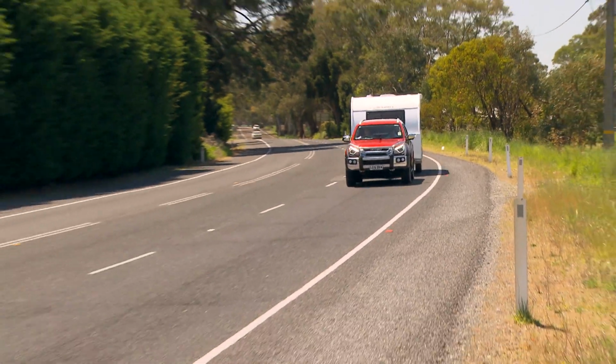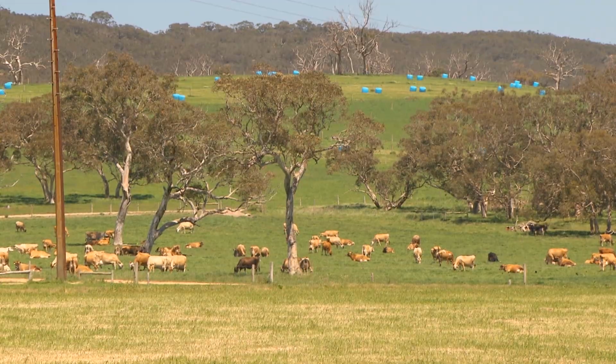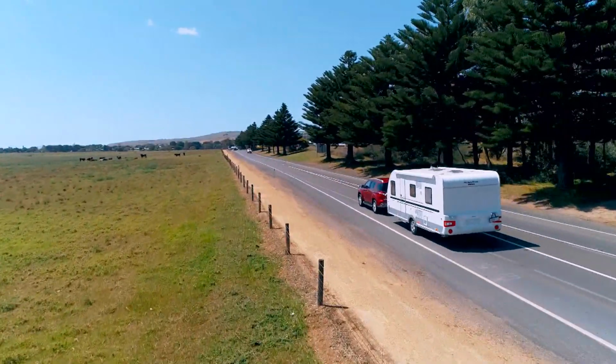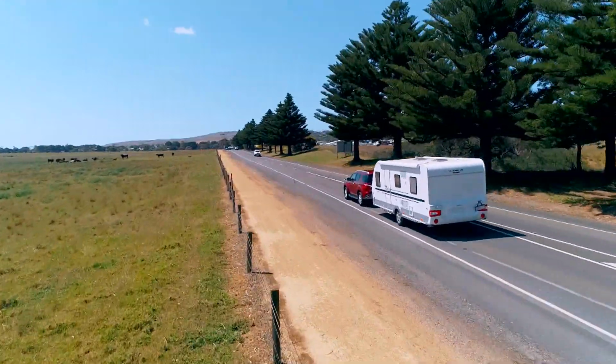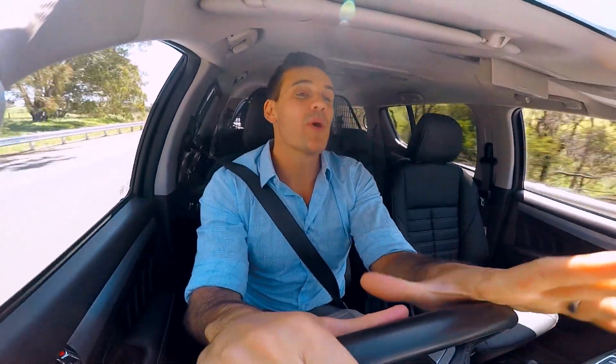You'll find loads of great caravan parks and camping spots across every region of SA. But for me, the Fleurieu Peninsula ticks all the boxes. Now, as I'm new to this caravanning business, I've decided not to travel too far. I'm on my way to Normanville because it's far away enough to escape the hustle and bustle of the city, but it's also within easy reach.